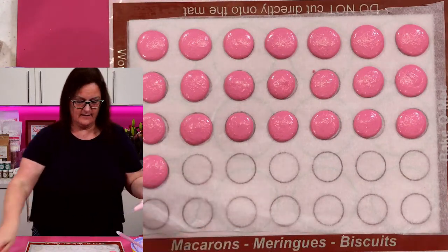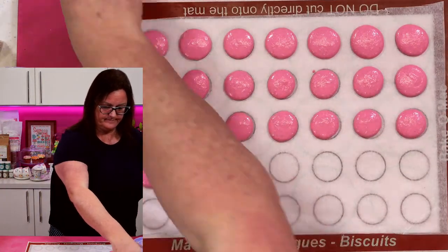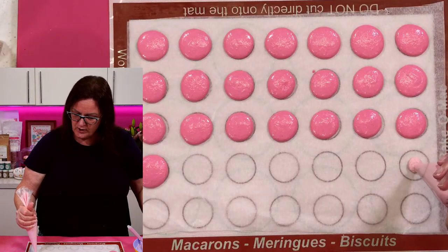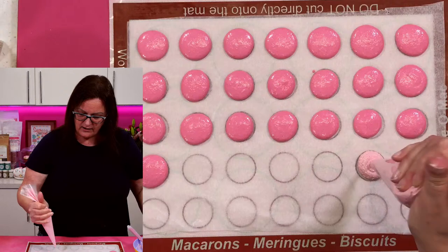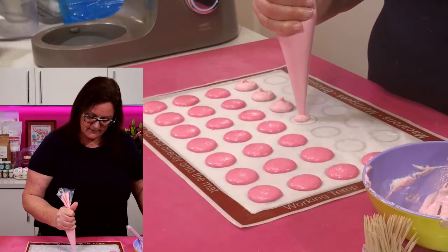Yes, they can be frozen once you've baked them. If you're going to freeze them, just make sure you put them in a plastic container and layer each layer with greaseproof paper. If you don't, when you come to defrost them, they'll have stuck together.